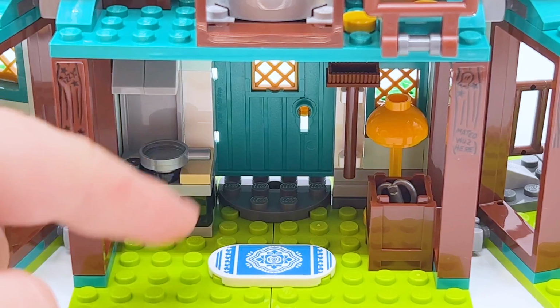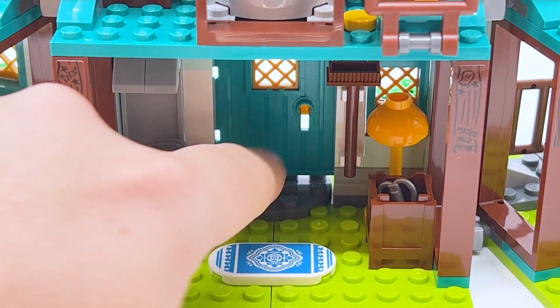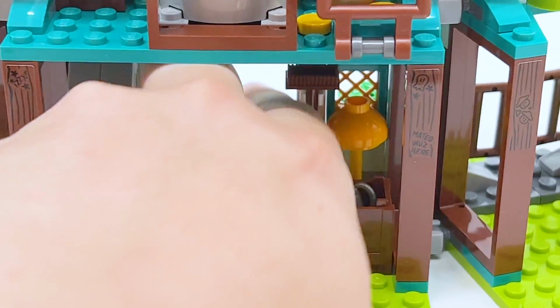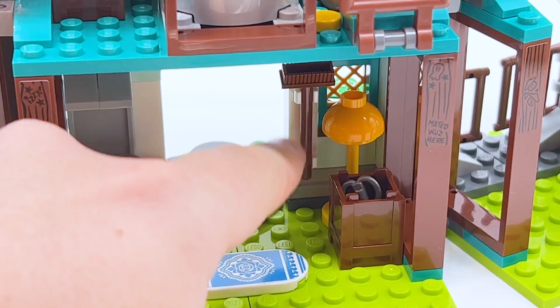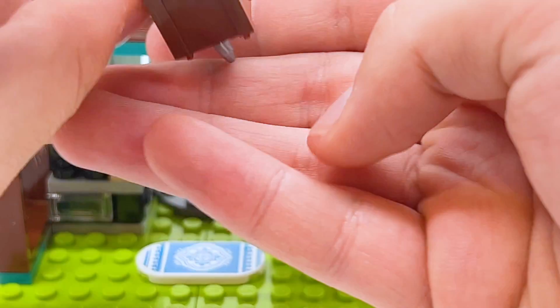But then actually looking in at the interior space here, there's a few different things going on. So obviously at the back right here, this is the door that opens up to the outside. On the side right here, there's an oven and stove build. You can see there's a pan on top of the stove, as well as a little broom on the wall to clean up. Here we have a box, and if we remove it and dump it out, you can see there's just LEGO scissors inside.